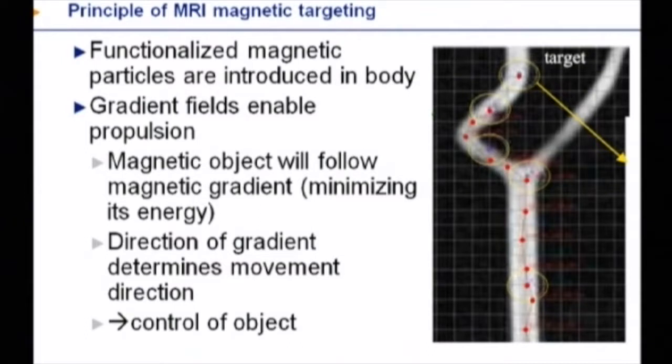So, in this case here, you can see a scheme of how it could be. We have a vessel, and the red dots depict the positions where the particles would be after a certain time. It would start on the bottom. It would go through the vessel, and we would control it to take the branch that we want it to take.